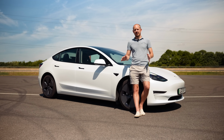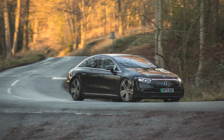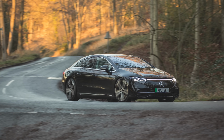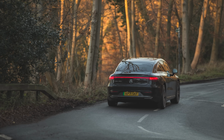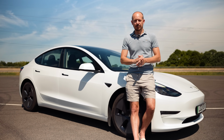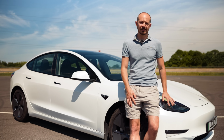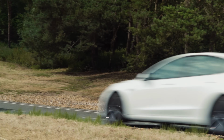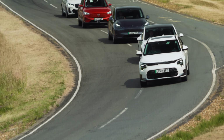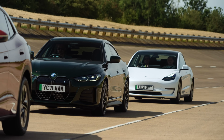Now, of course, there are other electric cars on sale in the UK that weren't included in this test. The Mercedes EQS, for example, is quite a bit more expensive than this, but officially at least it can manage even more miles on a charge, and we'll be testing that at some point in the future. But of the cars here, and certainly if you've got less than about £60,000 to spend, the Model 3 is your best bet if you want to go as far as possible using the least amount of electricity while doing so.